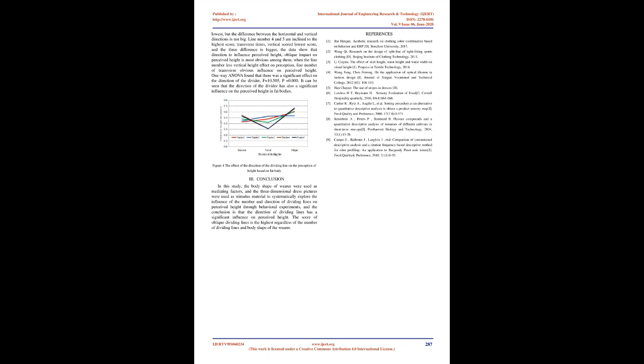The data show that direction influences perceived height, and the oblique impact is most obvious among them. When the line number is small, vertical affects perceived height, while when the line number is large, horizontal has an obvious influence on perceived height. One-way ANOVA found that there was a significant effect of the direction of the divider, F equals 10.505, P equals 0.000. It can be seen that the direction of the divider also has a significant influence on the perceived height in fat bodies.